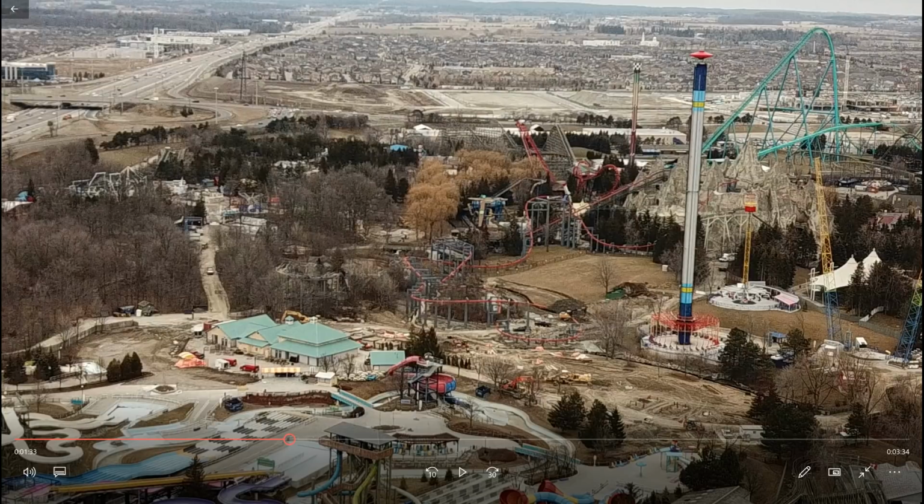Present and accounted for. So who's coming on Season Pass Holders Day, even if I can't get the park to work with me?